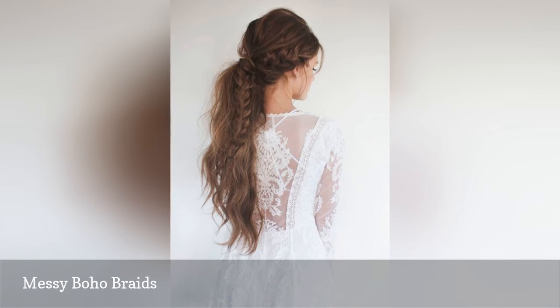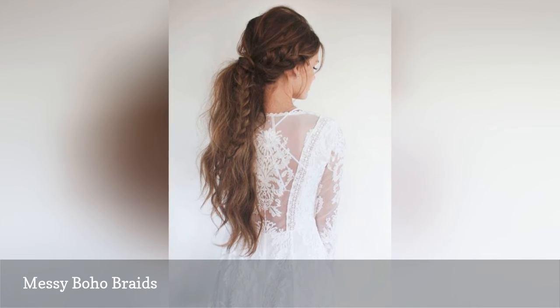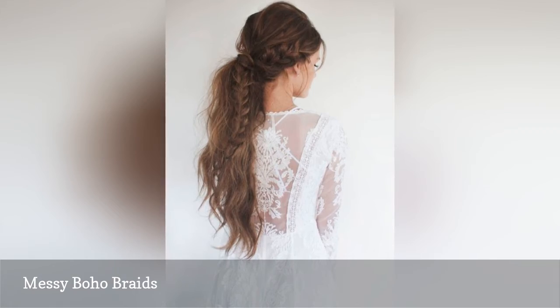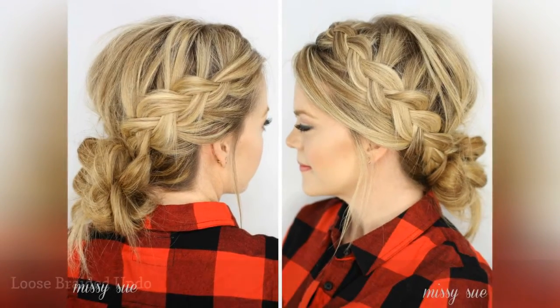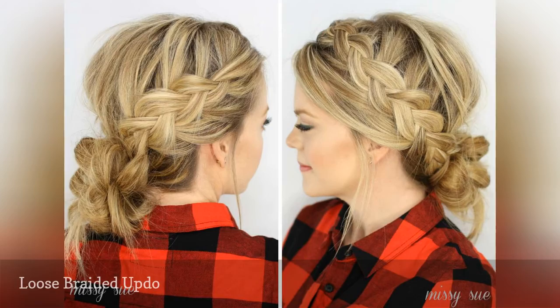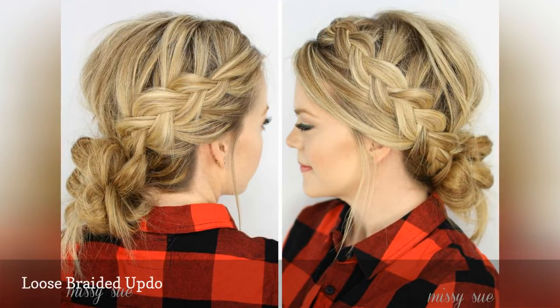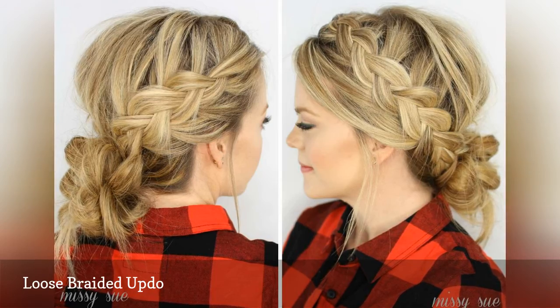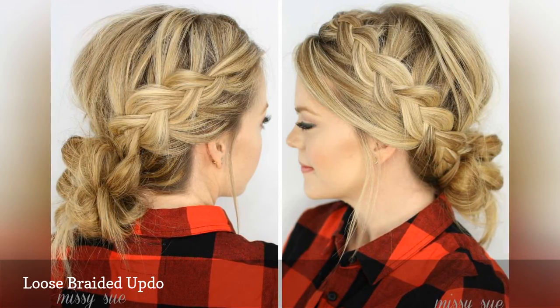This style is much looser and less refined, for an ethereal and casual chic vibe. This loosely braided updo from blogger Missy Sue would be perfect for the bride, bridesmaids, or a stylish guest. Since this style is loose and non-fussy, it'd be perfect for everyday wear as well.